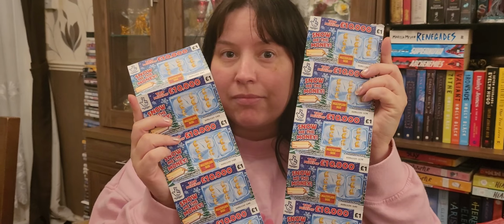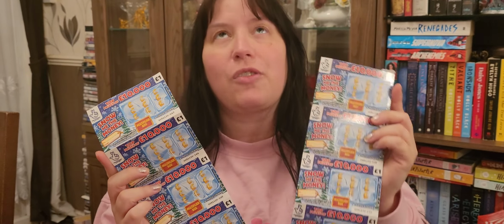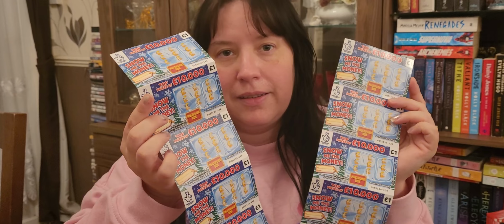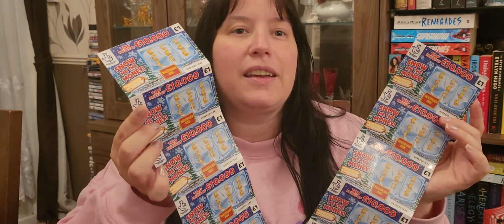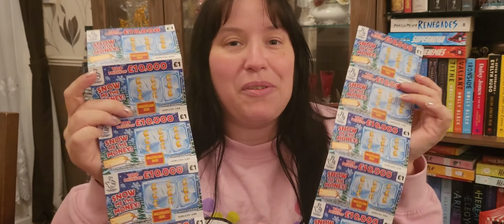So we've got, now remind me again because I've already forgotten, 11 of these. 11 Christmassy good ones. Yeah, these are Christmas themed. The Christmas themed scratch cards are starting to come out in the shops now, so look out for those. These are called Snow Me the Money. Do you get it? Because it's like show me the money. So we've got 11 of these and they are £1 scratch cards. Top prize on these is £10,000. Not too shabby.